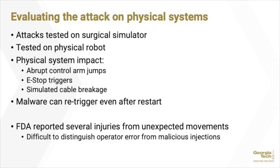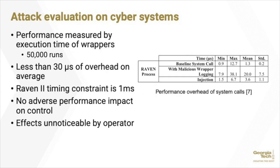Now, past FDA studies have reported several injuries from unexpected movements of these robots. With these attacks, it makes it very difficult to distinguish operator error from malicious injections. In the software realm, the performance was measured by the execution time of the wrappers. There were 50,000 runs, and on average there were less than 30 microseconds of overhead.